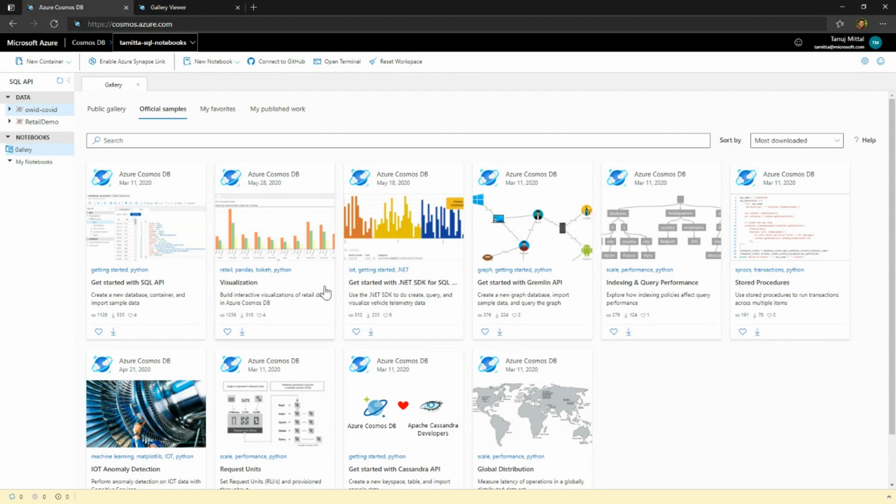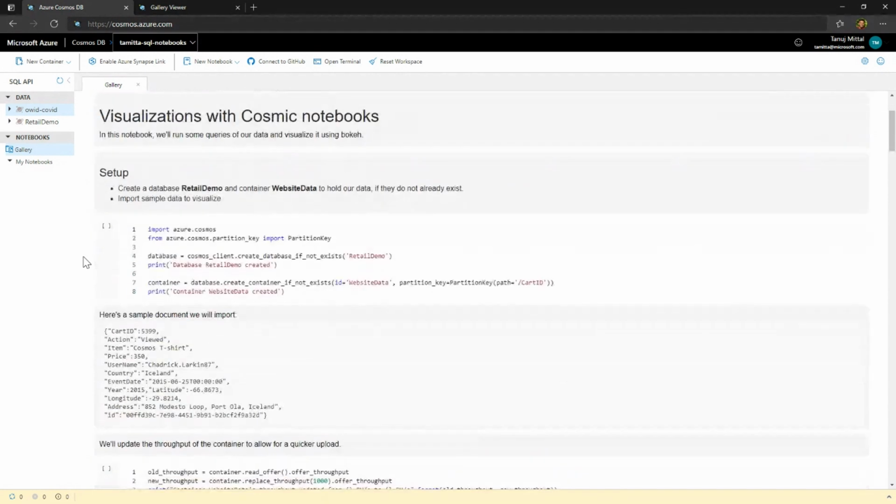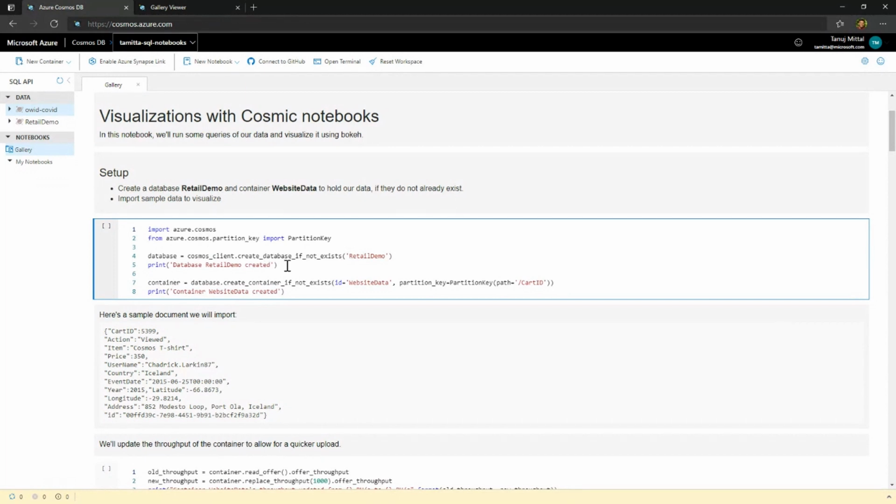One of the cool notebooks here, as you can see, is the visualization. This is a Python notebook, which just shows some aspects of what you can do with it. Every Cosmos DB account comes with this free container, so you don't have to pay for running your notebook or storing any notebooks. You can easily create a database, create a container without having to inject any key yourself. The key is automatically injected for you.